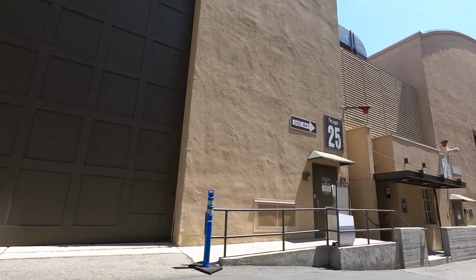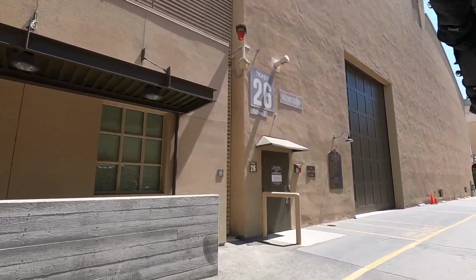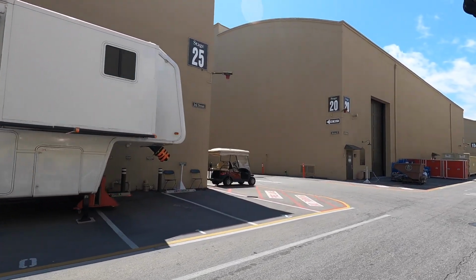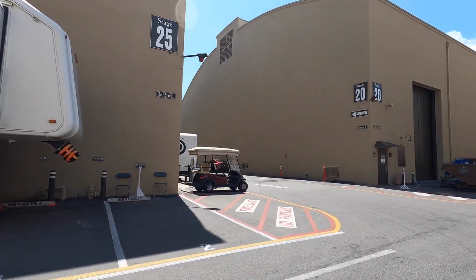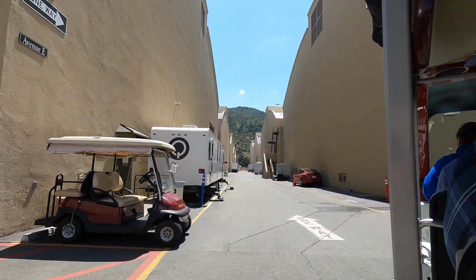Ones with an audience. So if you hear laughter, that's because there's an audience. Yeah, Two and a Half Men. So we have different stages for different things. We have multi-camera shows and we have single camera shows. For those of you who don't know, single camera shows.